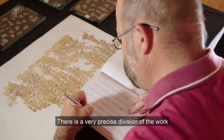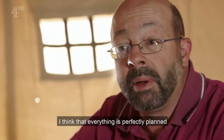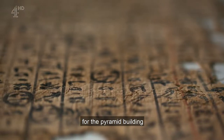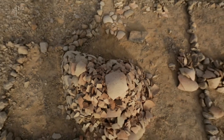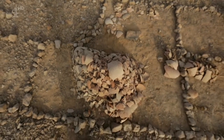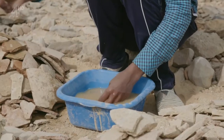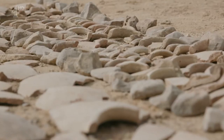There is a very precise division of the work. I think everything is perfectly planned and everything is perfectly calculated for the pyramid building. Pierre's team is investigating another discovery unearthed at Wadi al-Jarf. These water jars reveal how each file was given its own clear identity as motivation.